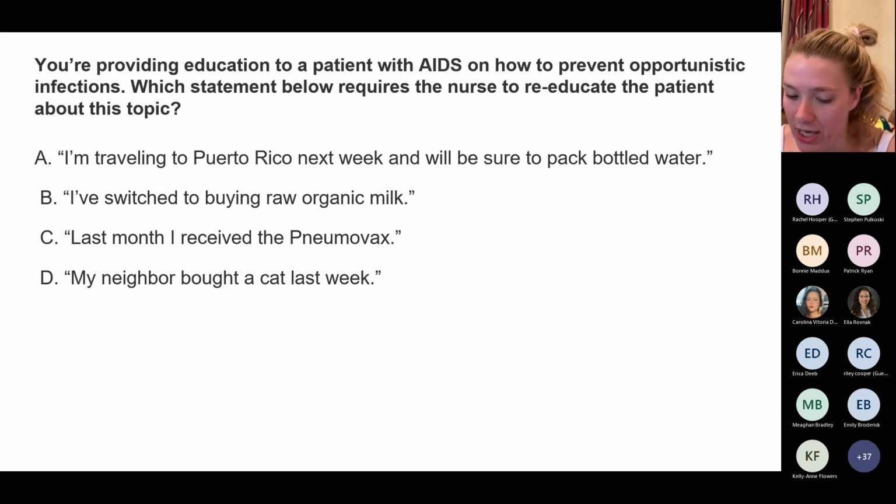Which statement by the patient requires the nurse to re-educate the patient about this topic? It is going to be B. We don't want them having raw organic milk because that is not filtered. It's not pasteurized, and really at the end of the day, not safe.